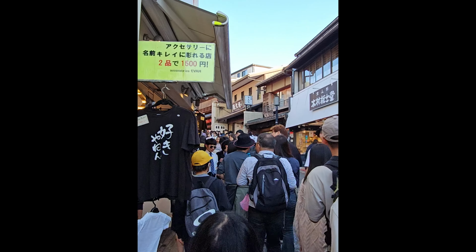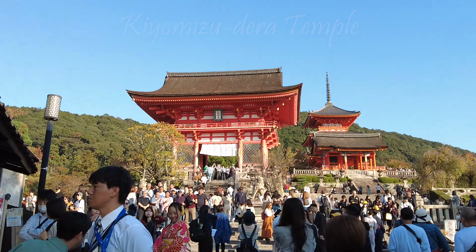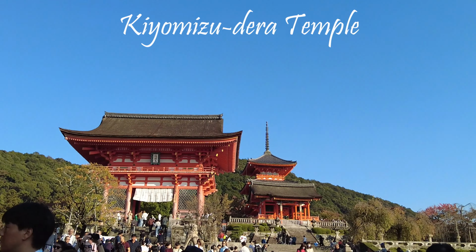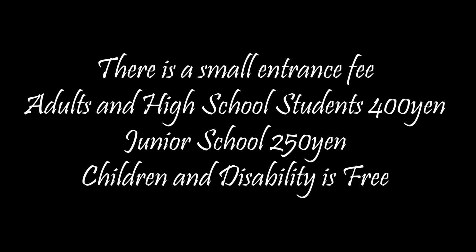There is an actual clip of me pushing the stroller, walking towards Kiyomizu-dera temple. As you can see, there are so many people. As a tip, if you are a family and are planning to bring a stroller, just be aware there are crowds and you may have to walk a lot slower, but it is doable.